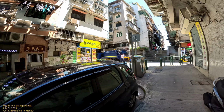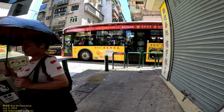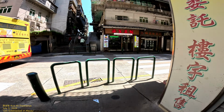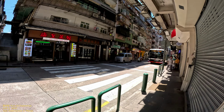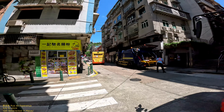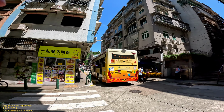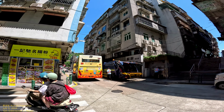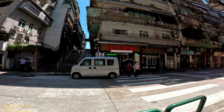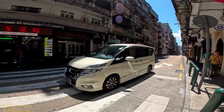Okay, so let me see. We're gonna keep on going up Esperança Street. Show you what else is around here. This is kind of a major thoroughfare going in that direction, and you can see Guia Lighthouse. The bus might block it a little bit, but up at the top of that hill there's a lighthouse, and that's Guia Lighthouse. And you can walk up there. You can also take a cable car, go up.